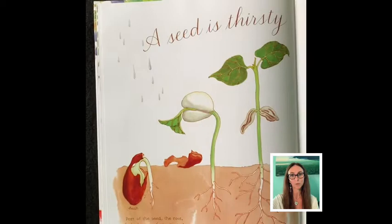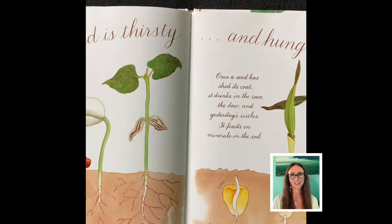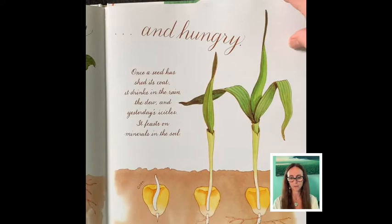A seed is thirsty and hungry. Once a seed has shed its coat, it drinks in the rain, the dew, and yesterday's icicles. It feasts on the minerals in the soil. Part of the seed, the root, feels the tug of gravity and digs down deep. Another part of the seed, the shoot, is sensitive to light, so it reaches for the sun.